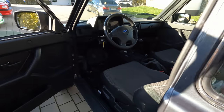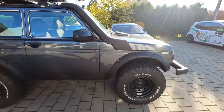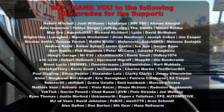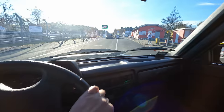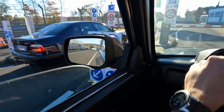I'm very excited. So one more time, massive thank you to its new owner for allowing me to take it for a spin. Oh yeah, and also it being raced and on off-road tires should be quite an interesting experience. Welcome onto the track. I cannot believe I'm doing this. This is amazing. So the first thing which confuses me as an old school Russian, how come this car has power windows? This is weird.